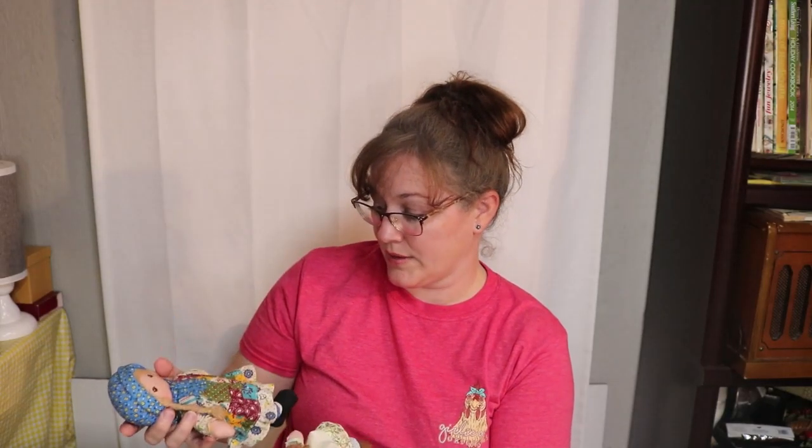But actually, I don't really see any marks or anything, so these are in good condition. I should probably get them listed soon. The last stop, we were on our way back home, and there's a storage unit just down the road from us.